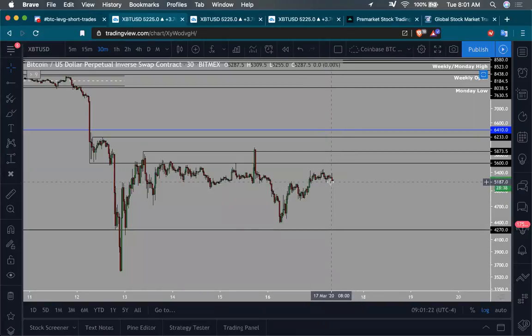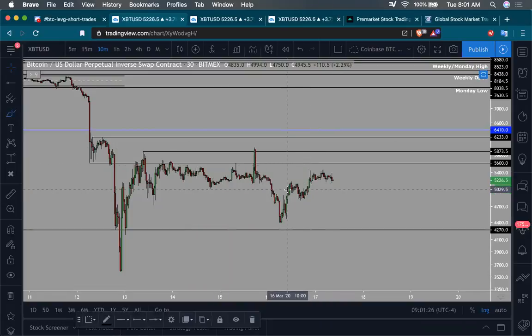I guess what you could do is maybe look for a similar movement like this, where price pulled back, gave you a higher low, and then starts pushing back up. So maybe, in this particular case, you could look for a pull down into this area right here, which is around $5,000 down to about $4,800. So that $200 range, if we do break down, you could take some small long positions.